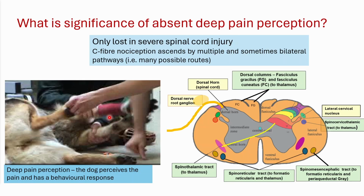And what we're looking for is a behavioral response from the dog or the cat at this end to show that the brain has got the message, not that the foot would withdraw, because this foot withdrawal is a reflex and will exist even if the spinal cord is severed.